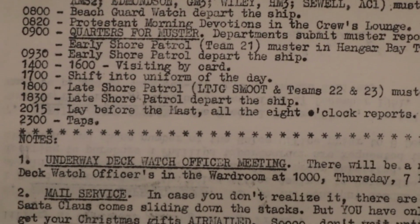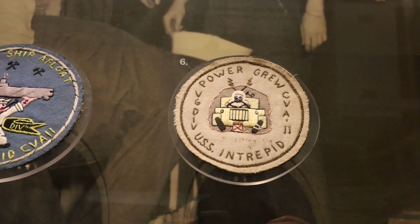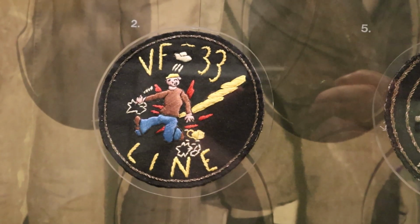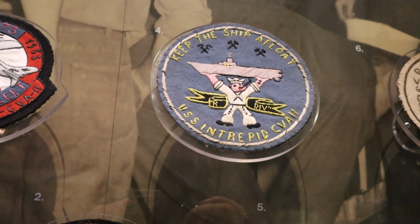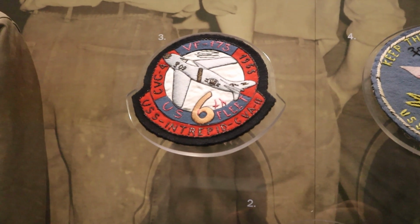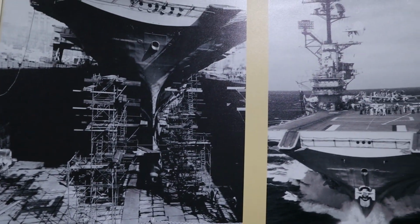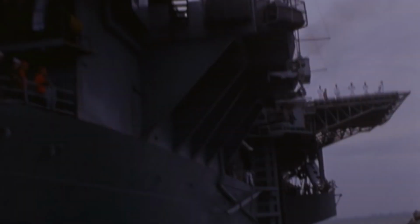So these are custom, almost look like homemade patches for all the different areas of people doing their duties aboard the ship. Barbershop gets a patch. Looks like electricians. Keep the ship afloat. Oh, that'd be the goal. As well as it looks like some sort of fighter squadron had their patch there. Look at these old pictures. Look at that picture. The Fighting Eye in dry dock, and then her getting out of dry dock and hitting the high seas. Looks clean too.